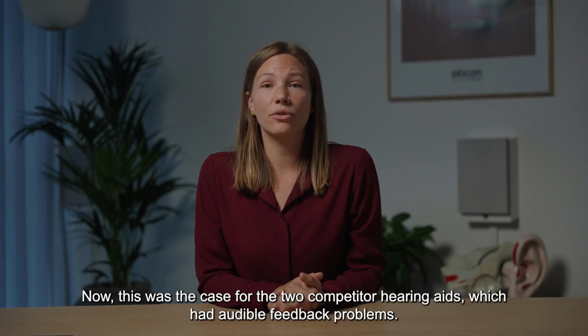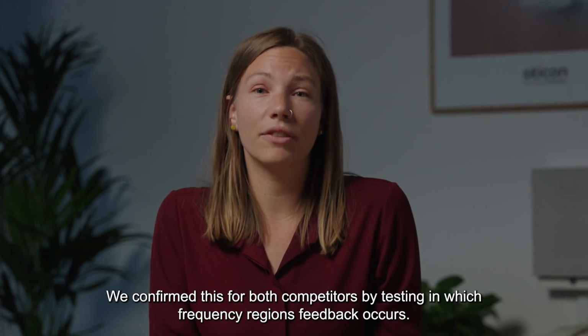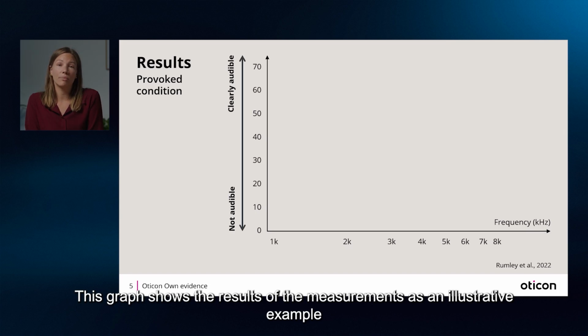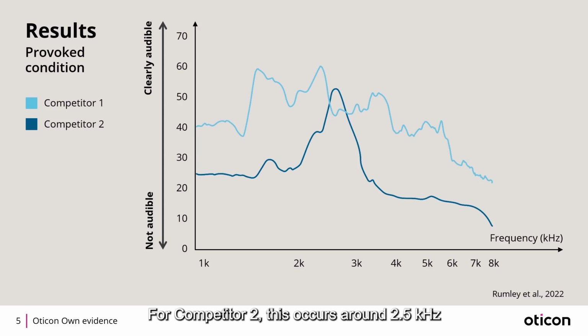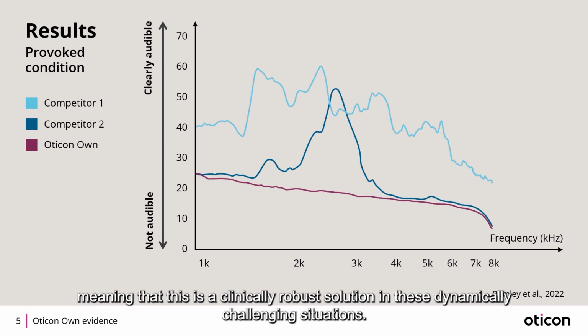Now, this was the case for the two competitor hearing aids, which had audible feedback problems. We confirmed this for both competitors by testing in which frequency regions feedback occurs. This was done with a sound recording of the feedback produced while placing a hand at the ear. This graph shows the results of the measurements as an illustrative example of the behavior of the hearing aids in this challenging situation. For competitor 2, this occurs around 2.5 kHz, and for competitor 1, audible feedback occurs at multiple frequencies and especially around 1.5 and 2.5 kHz. In contrast, Oticon Own did not have audible feedback, meaning that this is a clinically robust solution in these dynamically challenging situations.